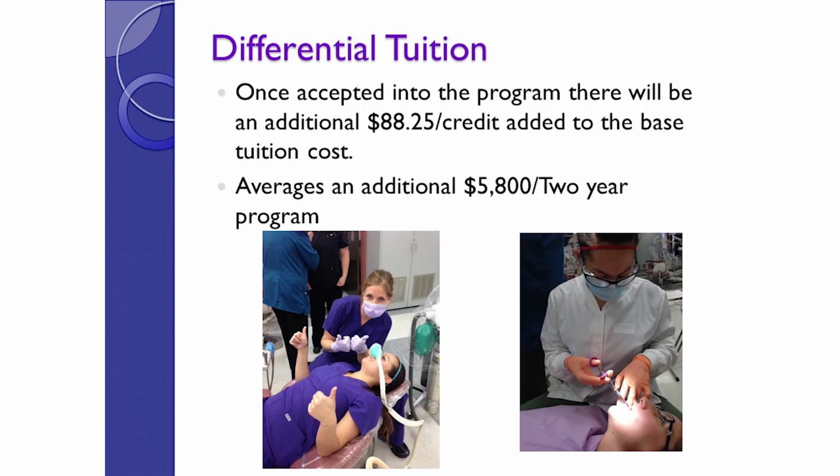Okay? All right, differential tuition. This is $88.25 extra once you get into the program. That is charged onto your regular tuition and registration fee. Why we have differential tuition, and the majority of the allied health programs do, is because in order for us to stay accredited, especially for hygiene and nursing, our faculty ratios, we have 5 students to 1 faculty member, and that's to keep us accredited and to make sure that we don't have 20 students with 1 faculty member trying to get educated. Okay, so it really is worth it because, like I said, now you are getting that bachelor's degree.